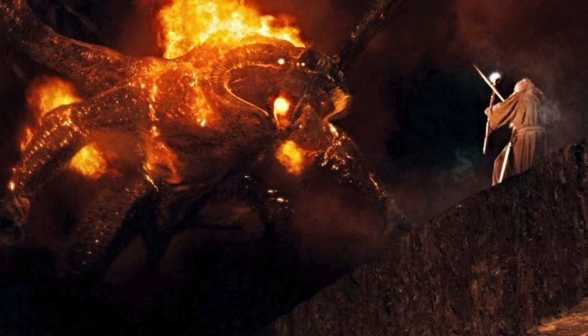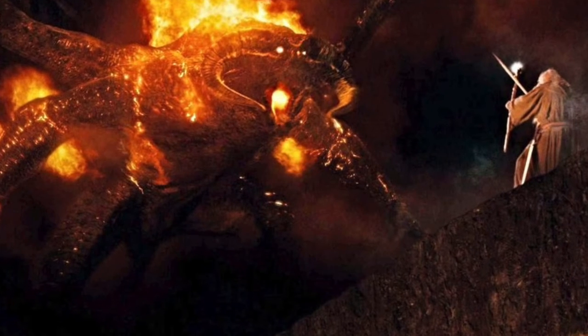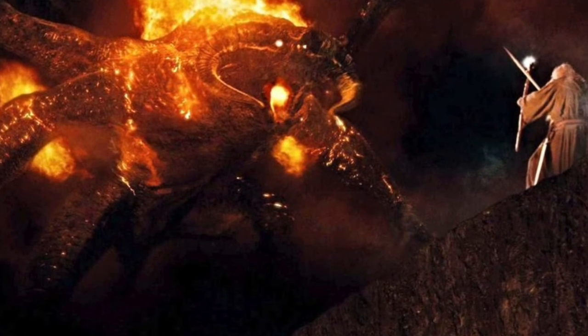Next one, it's mostly the wonderful visual depiction of the Balrog in The Lord of the Rings: Fellowship of the Ring. That was just a stunning look, and that's one of the reasons why I love it.